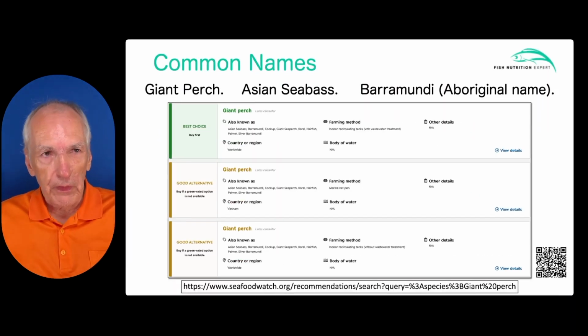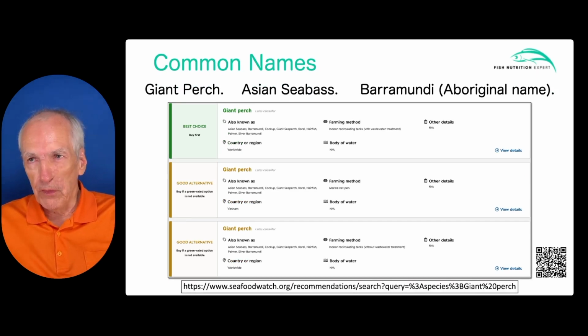So as I mentioned in the introduction, we have the Asian sea bass, otherwise known as the Barramundi, which is an Aboriginal Australian name, but it's very commonly referred to as the giant perch. So what I have here for you is a page screenshot from Seafood Watch. This is a website set up by the Monterey Bay Aquarium in California, and it gives recommendations to consumers on which fish they should feel confident in buying and which fish they should avoid.